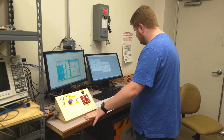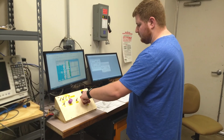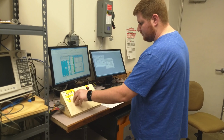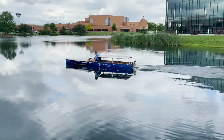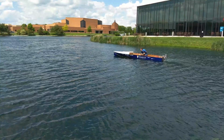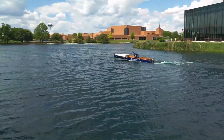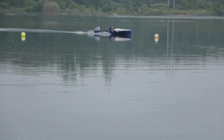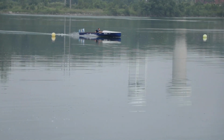Using the control panel, we can control the power going from the motor controller into the motor. We can simulate a load on the motor with our dynamometer and collect data for our tests. This testing allows us to find the most efficient operating point for our motor, as well as the amount of torque the motor can produce at different speeds.